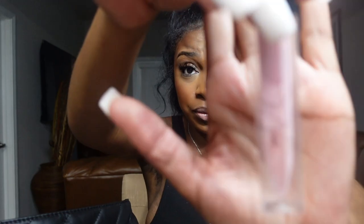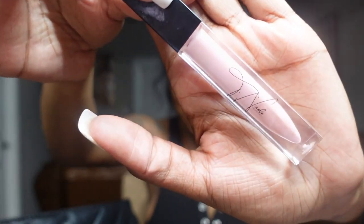Hold on. Y'all see it. It's just all Tina Cole Cosmetics. Tina Cole Cosmetics, like, what the hell?